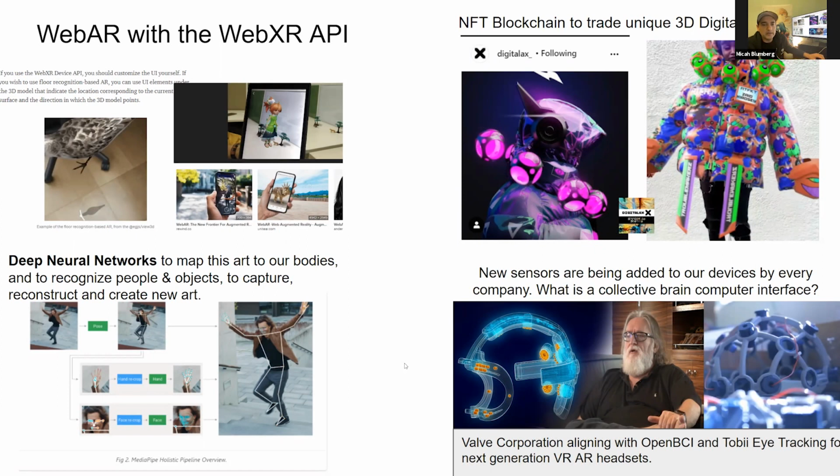And the final sort of component that I wanted to mention is that we've got a lot of sensors being added to all of our AR/VR headsets and our phones.